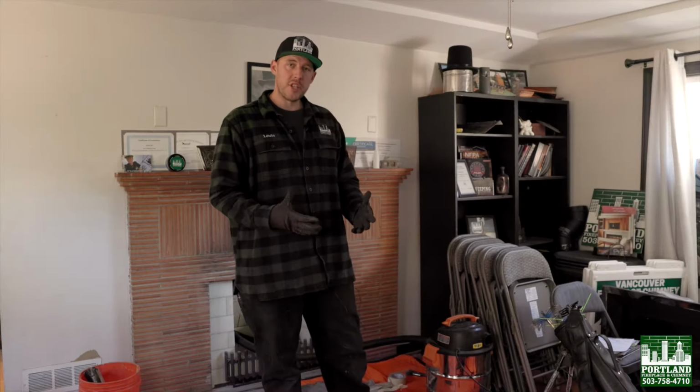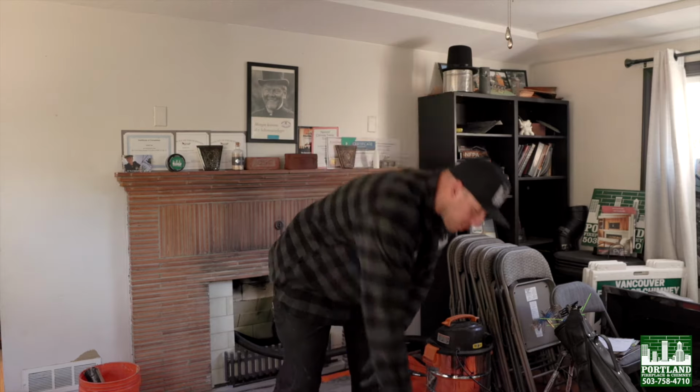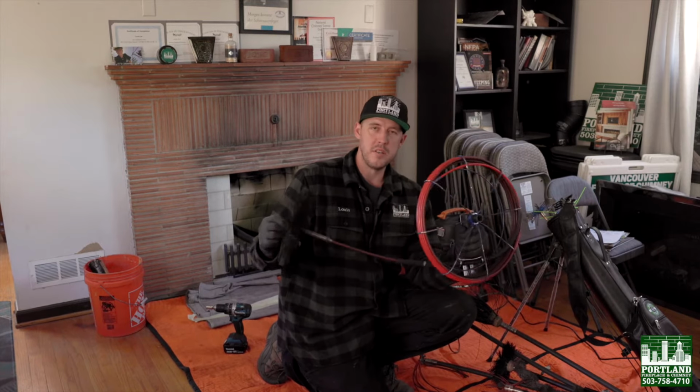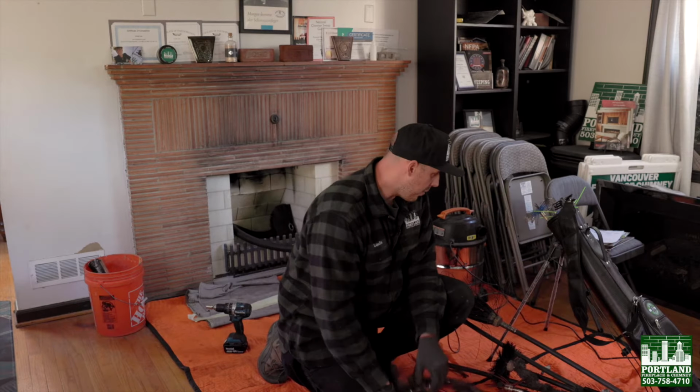Today we're talking about chimney cleaning, and I wanted to show you guys all the different types of chimney cleaning equipment that we use, because we service every type of system. There's a lot of equipment that allows us to access all those different types of systems. This is one of my favorites. It's called the Viper. I'm going to be using it today to clean out this fireplace right here, but I'll show you a couple more.